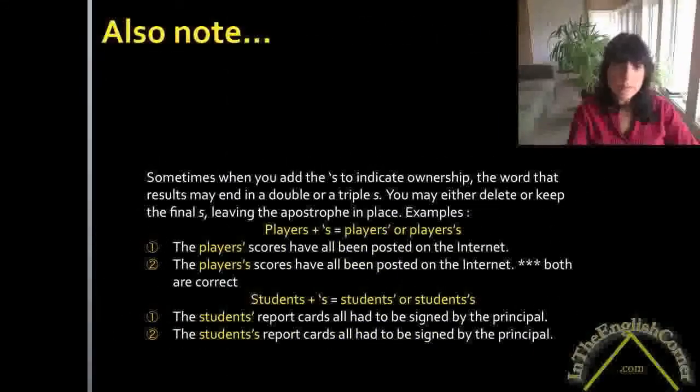Note that sometimes when you add the apostrophe S to indicate ownership, the word that results may end in a double or even a triple S. You may either delete or keep the final S, leaving the apostrophe in place. Let's take a look at these examples.